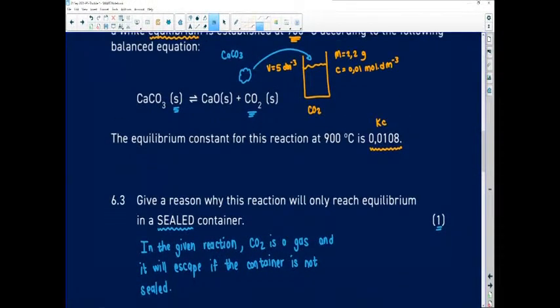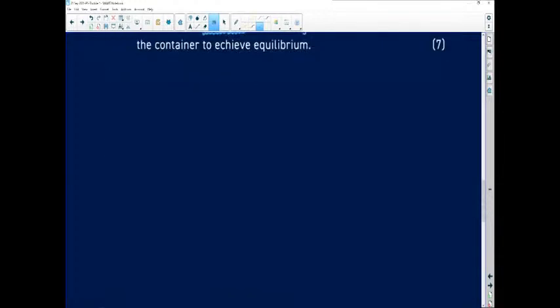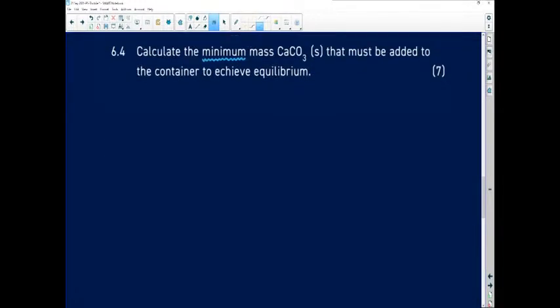I'm going to go with you step by step. The most important thing when using a table is to make sure that your equation is balanced. In chemistry, you can never work with an equation that is not balanced. So let's write down our balanced equation. This is our balanced equation that we were given. So our equation will be CaCO3, and we've got CaO, and we've got CO2.